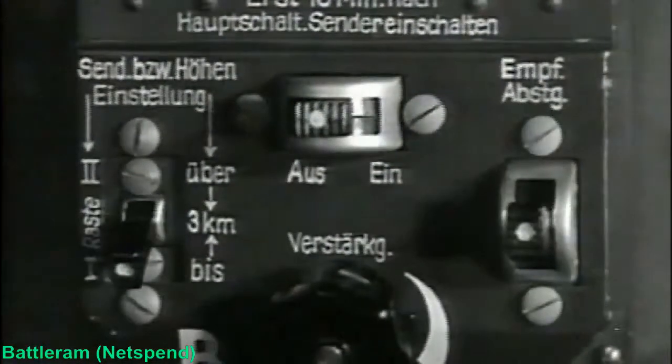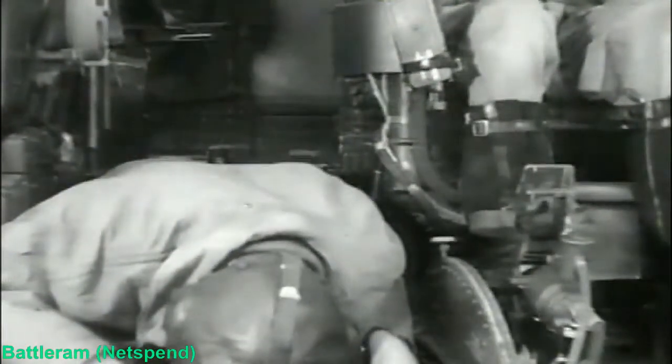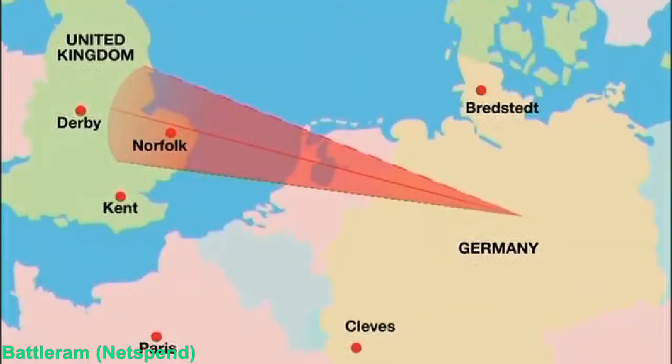Knickebein, which means crooked leg, was a radio navigation system used by the Germans early in World War II to aid bomber navigation. It was a development of the Lorenz landing aid and created a system in which a Pathfinder bomber could fly down the line of a radio beam. Any deviations from the course were indicated to the operator by a change in the pitch of the signal.